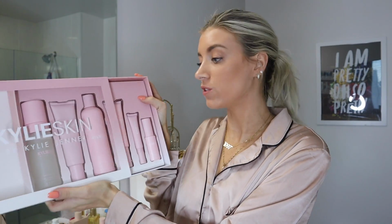I am already opening it up. So this is the packaging. Super cute. It actually does feel pretty heavy. One thing I do like about all of the packaging is that it is all matte. I really love the matte feel. I feel like glossy nowadays just looks cheap. I don't know why. I think it used to be the other way around. Oh, I can't get it out of the box.